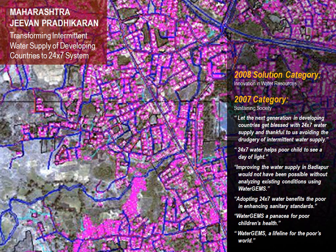aggressively in its pursuit of safe and reliable water supply for a total population that is quickly approaching 20 million. A good example is this model project in Badlapur, within the Mumbai metro area, that seeks to address the challenging intermittent supply problem. In Badlapur, water in some wards was only available for 3 hours each day.